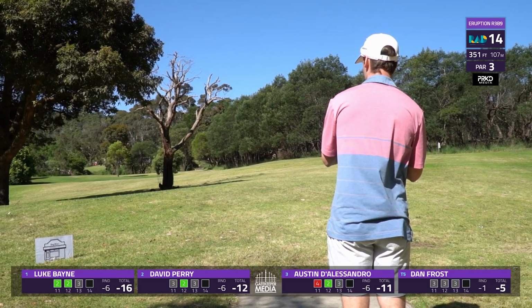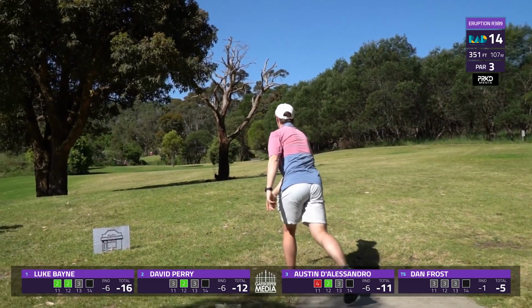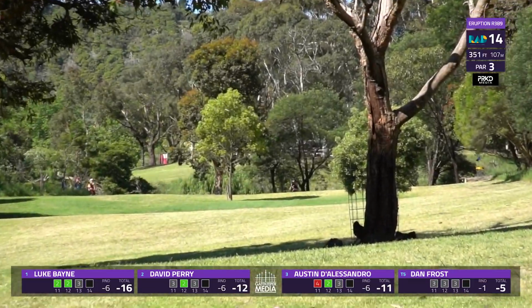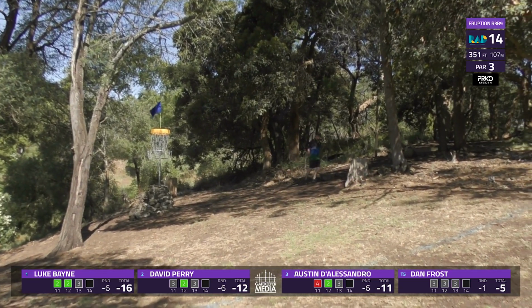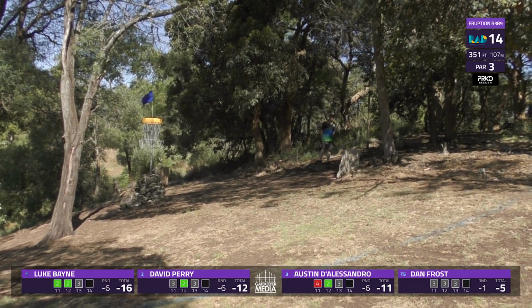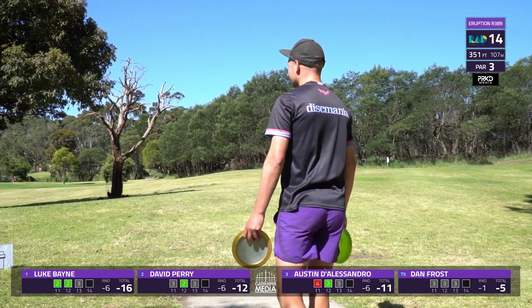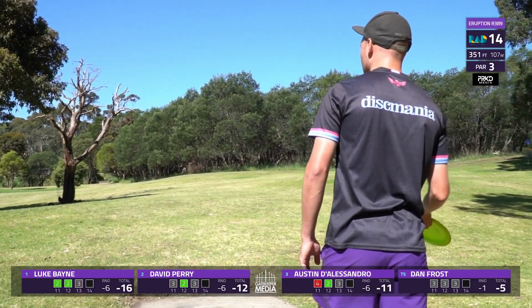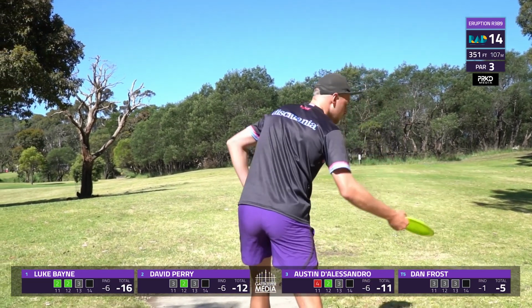Now, Dave's got the forehand power to swing this one nice and high and get it to fade to the right. Oh, I like this from Dave. This got a lot, maybe a bit early. Oh, look at the power. Yes. Oh, yeah. Fantastic. Nice little jump over the log at the end. 107 metres, but when you're hanging it out to the left, it's playing quite a bit longer. So good power on the forehand from Dave. Austin's also got that power. He's got a nice overstable DD3 here.